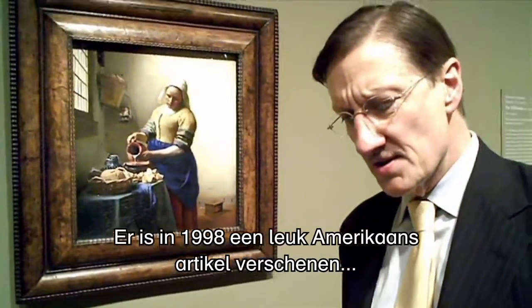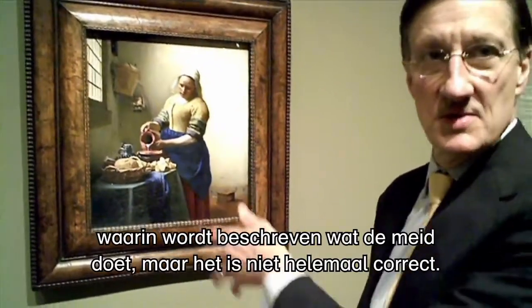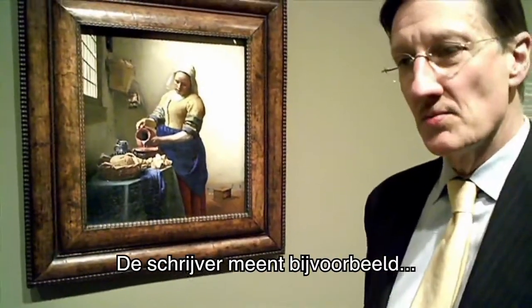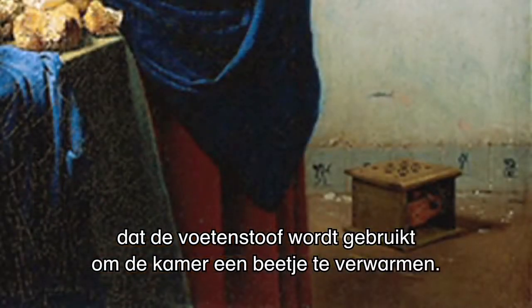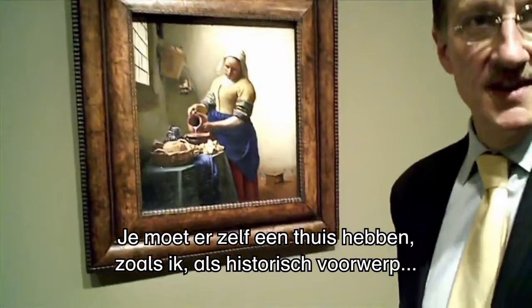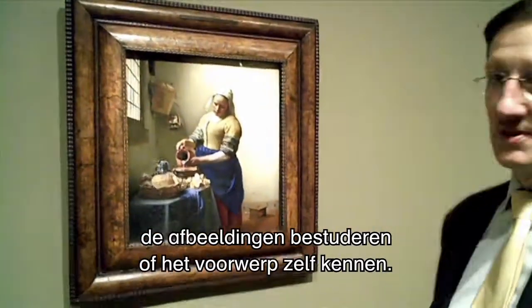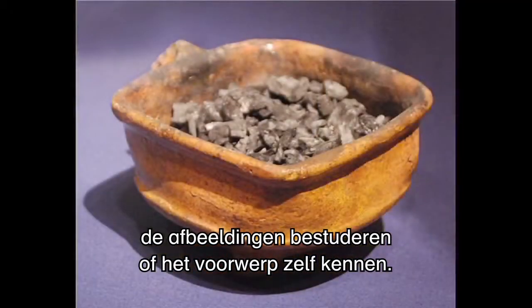A rather nice American article of 1998 describes what the maid is doing, but it's not completely accurate. The writer imagines, for example, that the foot warmer is actually heating the room to some extent, and this is implausible. You need to either have one at home, like I do, just as a historical object, or study the pictures or know the actual thing.